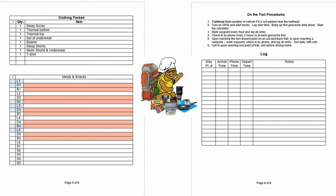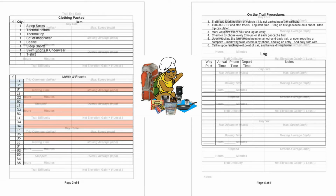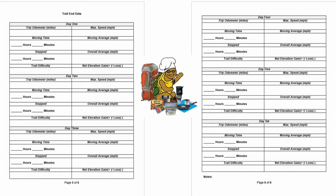Page 4 reminds me of procedures I should follow while on my adventures, and also a log that I can record landmarks, trail features, campsites, etc. When marking one of these on my GPS, I assign it a waypoint name and or number. Pages 5 and 6 are used if I take my GPS along with me to record performance that, along with a waypoint log or other notes, may indicate trail difficulty or the potential for photography, artwork, bird watching, or areas where service projects were done or are needed.